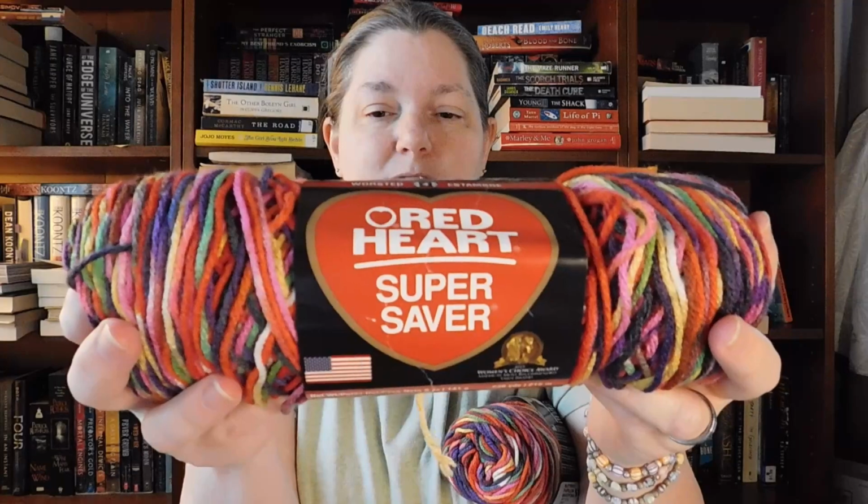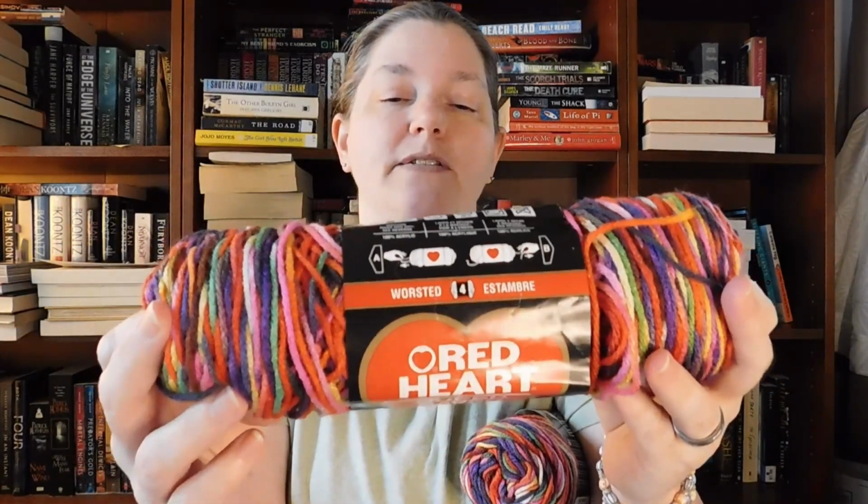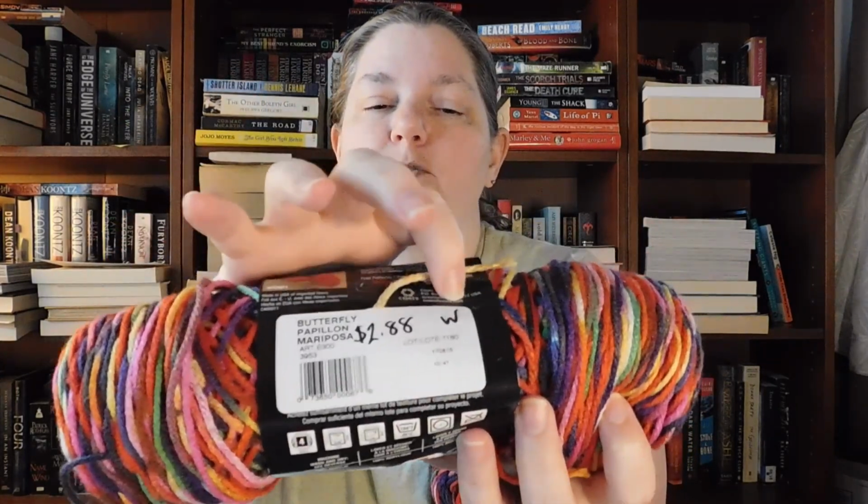Red Heart Super Saver. The color is called Butterfly, and I paid $2.88 for it at Walmart. So that's what I did. $2.88, and that W means Walmart. I do have a Walmart that has a little yarn section, and I was walking through one day because it's right next to the office supply section, and I was there getting a new notebook and pens and whatever, and I saw this, and I'm like, Butterfly? I love that.